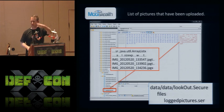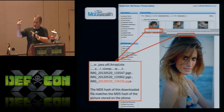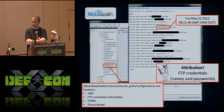We found three pictures that were taken directly from the phone. They were loaded directly to the website. I've highlighted one here, and all of a sudden it goes up, and you'll notice that the names are the same. So we took the picture from the phone, and we took the picture directly from the website and downloaded it, and we hashed it. They were identical. So we can trace the activity directly to that particular user account.